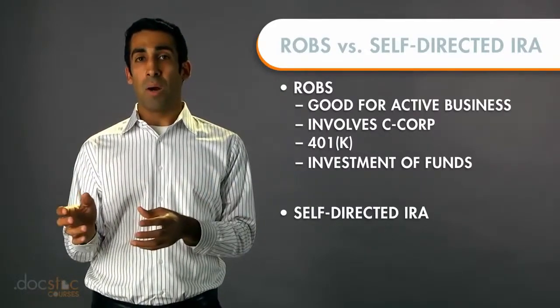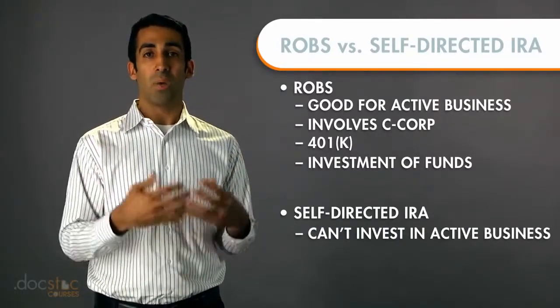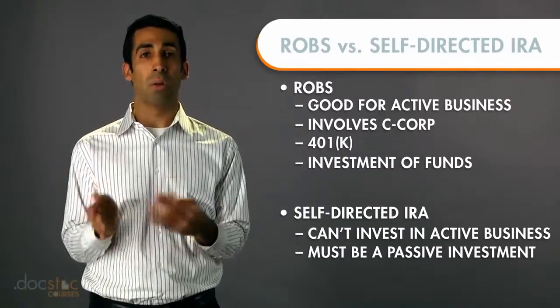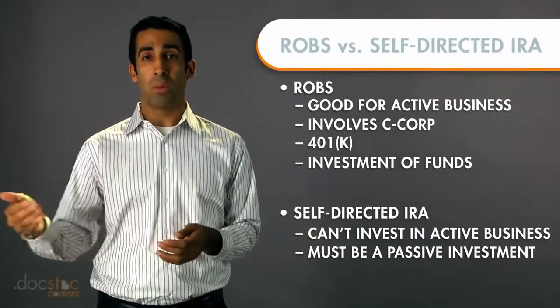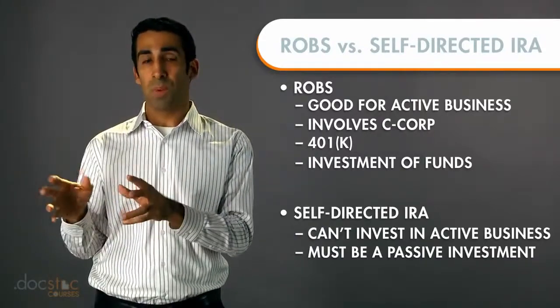Now, in a self-directed IRA option, you cannot invest into an ongoing active business. You have to invest into what's called passive investments, which typically are required to be held for at least 1 year and 1 day. So if you're an active business, technically you could sell within 3 to 6 months. With this self-directed IRA investment, you're not allowed to do that. Popular examples of this are rental real estate. You purchase a property, you collect the rent, all the rent goes back into the IRA, and by purchasing the property, you're not penalized or taxed with money that you've used from your retirement account.